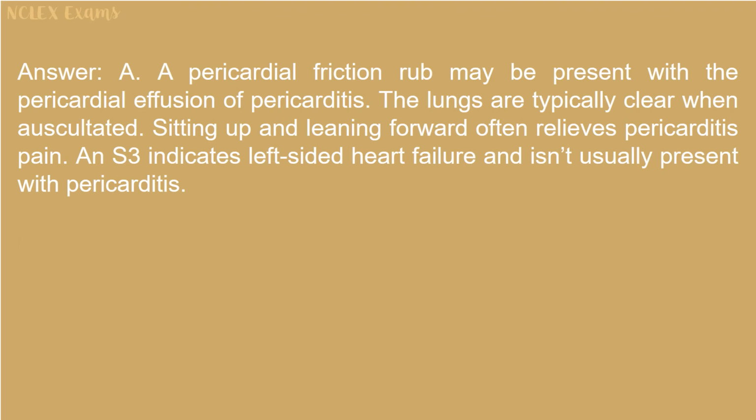Answer A. A pericardial friction rub may be present with the pericardial effusion of pericarditis. The lungs are typically clear when auscultated. Sitting up and leaning forward often relieves pericarditis pain. An S3 indicates left-sided heart failure and isn't usually present with pericarditis.